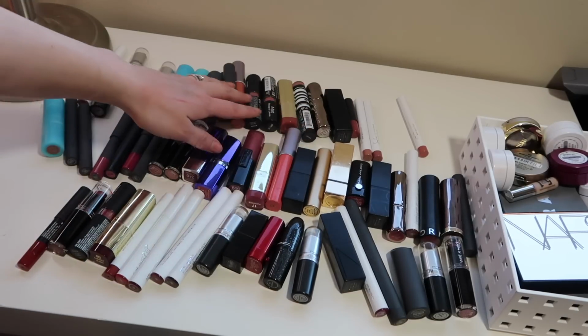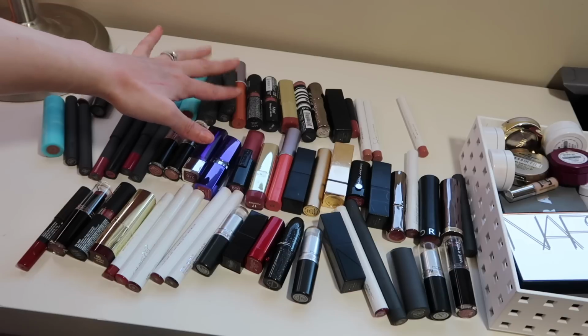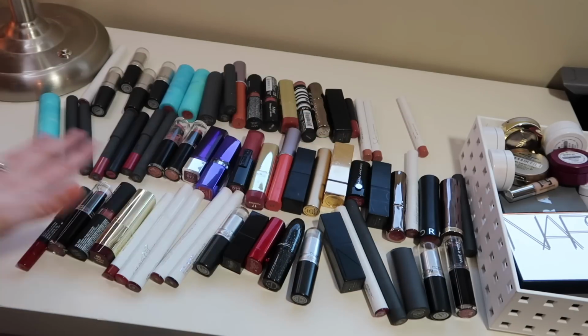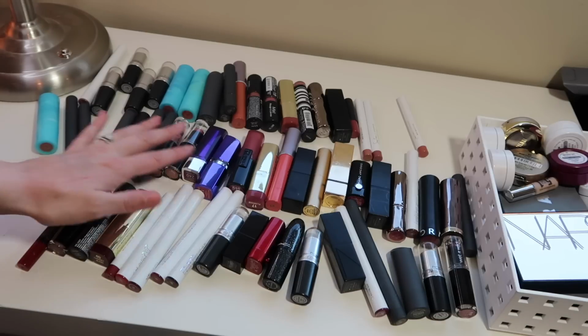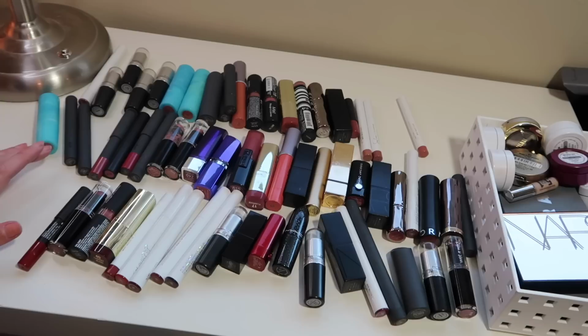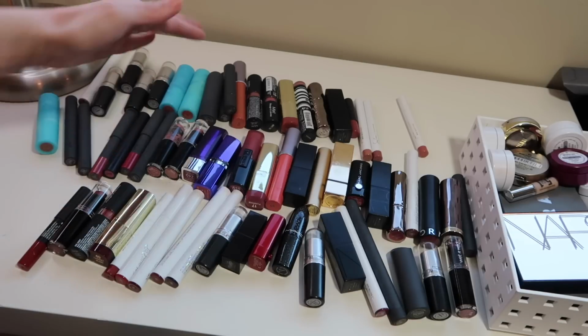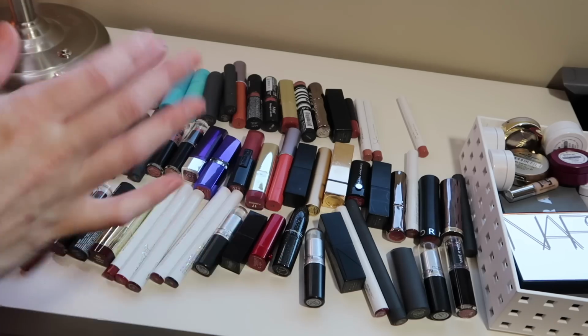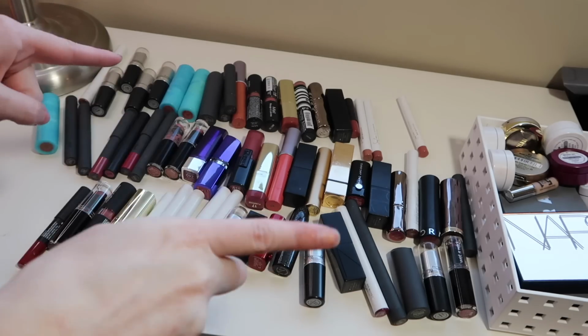So here up at the top, I have some neutrals or nude-ish colors. In the middle, I have some kind of everyday or mauve-y or rosy tones, some of my favorite tones. And then down here, I have got reds and some purples. I'm gonna go ahead and start at the top and then work my way down. And again, there's so many here that I'm just gonna kind of go through it and then recap with you in a moment.